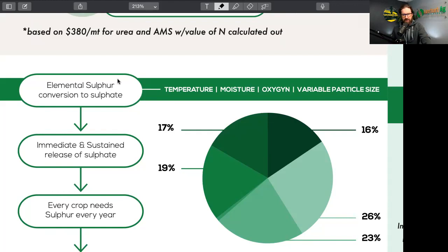You've got to have enough moisture in the soil to get things rolling, right? The biology needs moisture and oxygen. It needs air to oxidize. And then the key to all that is the variable particle size, because the rate of biological conversion is a function of surface area. So the smaller the particle, by many, many multiples, the more release that you get.